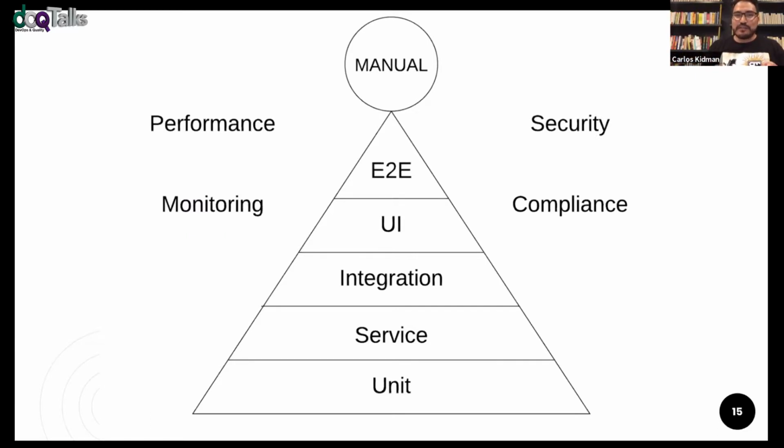And so instead of saying QA, it's up to you guys to cover everything in this pyramid and performance and monitoring and security and compliance, we said, where are we at currently? What realistically do we have access to? What are our resources actually? And how can we divvy up the responsibilities, because we need this coverage to move quickly?